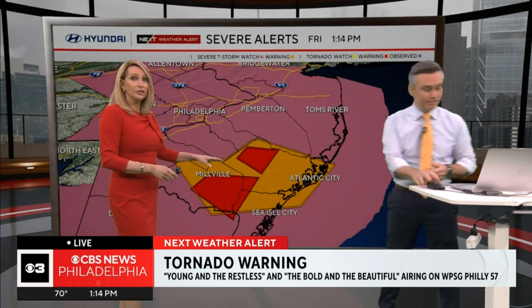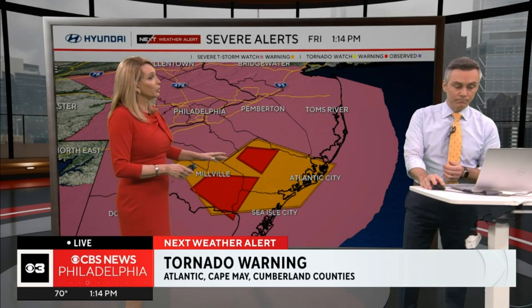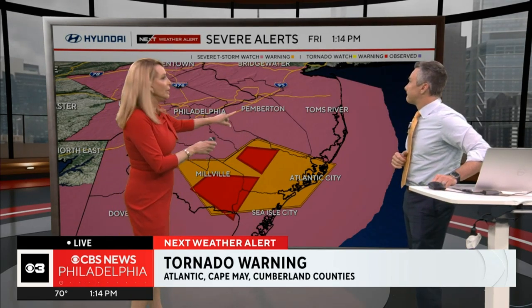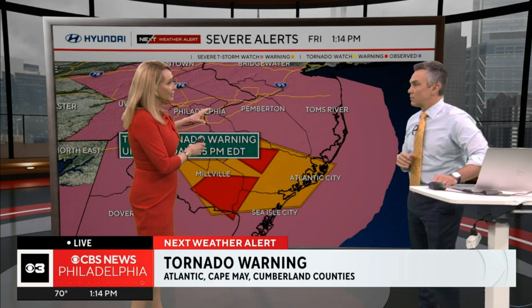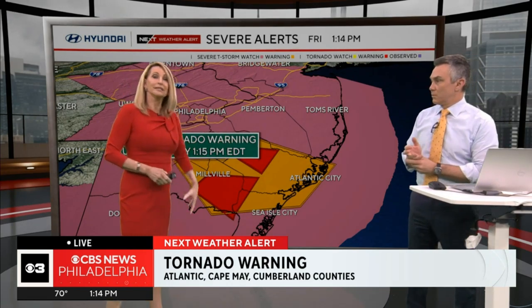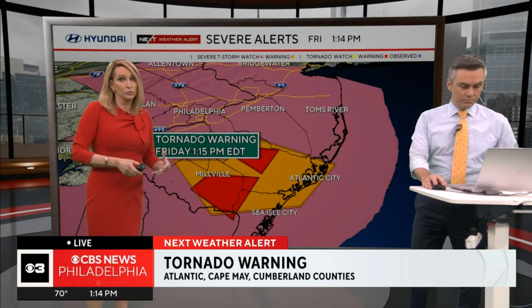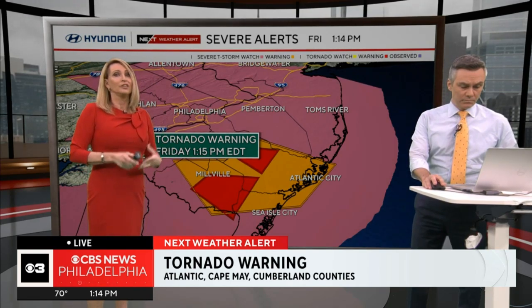Now you notice this severe thunderstorm warning has been pared back as well, because the original one was up along I-95. So it was here in Philadelphia and all along I-95, and now that has pared back, which means that this storm system is now slowly moving away from Philadelphia, but it is headed through central South Jersey and toward the shore.